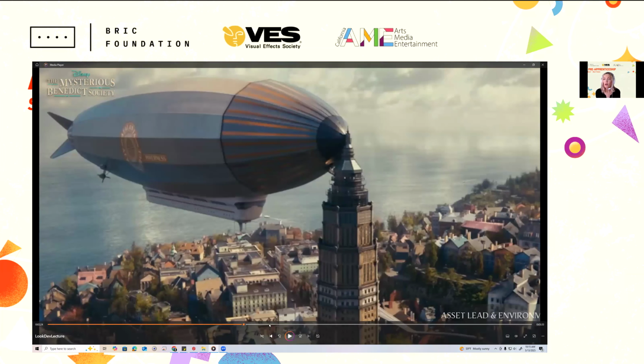Another example of environment work. All of this is a combination of CG assets that were fully textured and matte painting. In this case, a lot of these buildings here are not actually CG in scene. They are part of a matte painting.